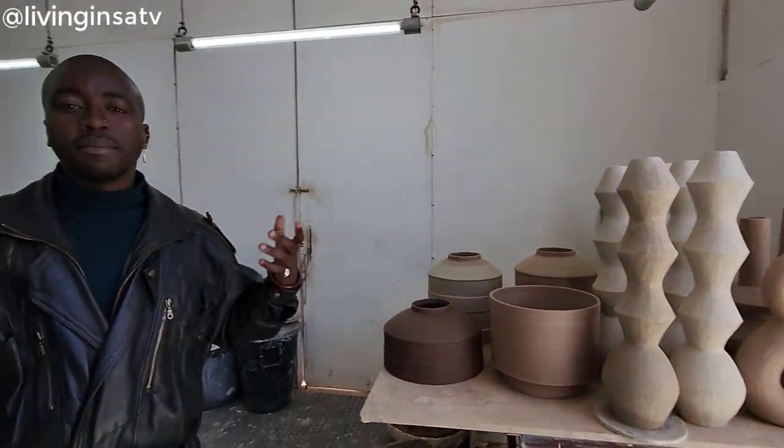So Makers Valley offers a working space. All these potters, all these ceramicists, this is where they make what they do, and then they sell at other places. On the first Sunday market, they do sometimes sell from here, but they don't only sell here. They supply other shops such as 44 Stanley, and online.